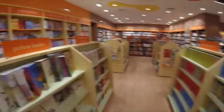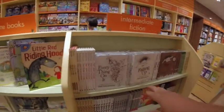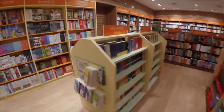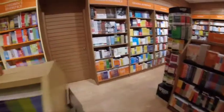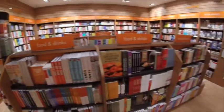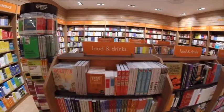Right, all the way to picture books, intermediate fiction, one of my favorites, Shel Silverstein, excellent, Roald Dahl, yes. And as we walk through here, we kind of grow up as we go into the grown-up section. One thing I realized, you can see that the kids section is also quite significant compared to the grown-up section as well.